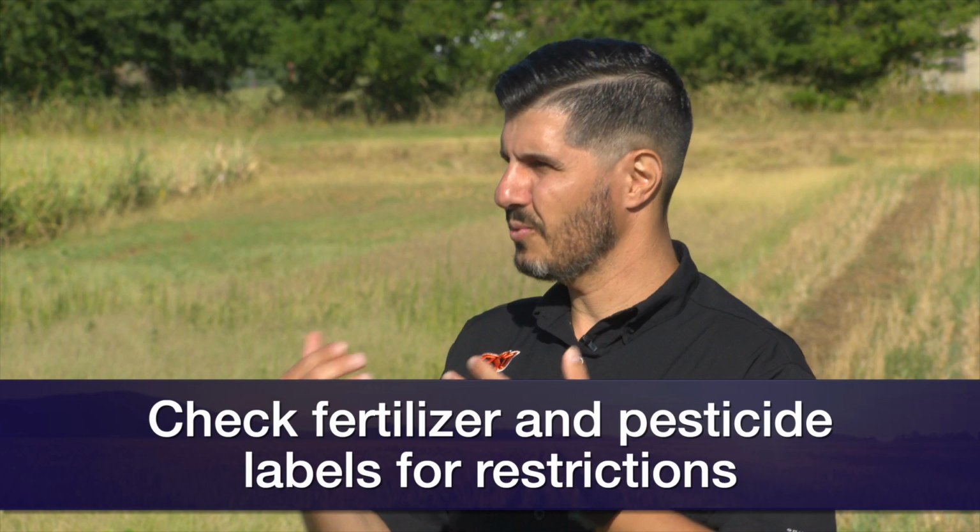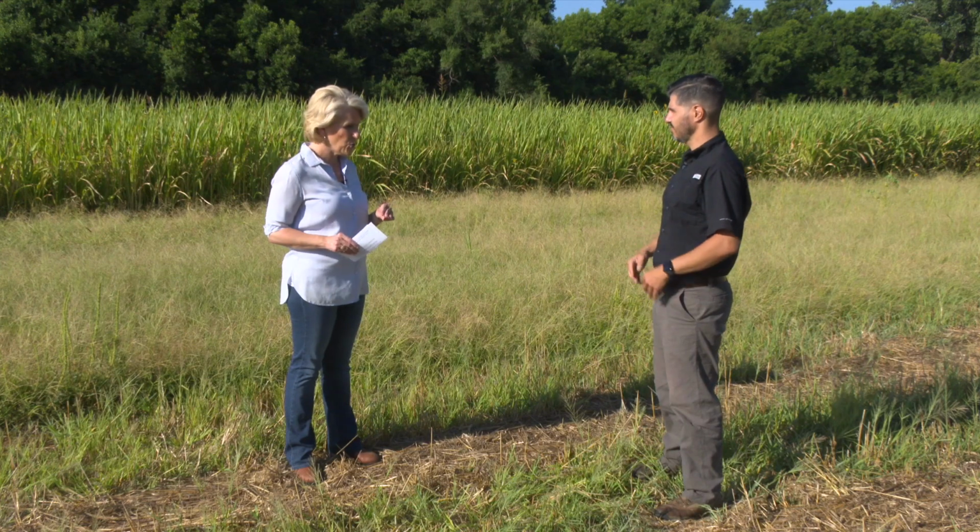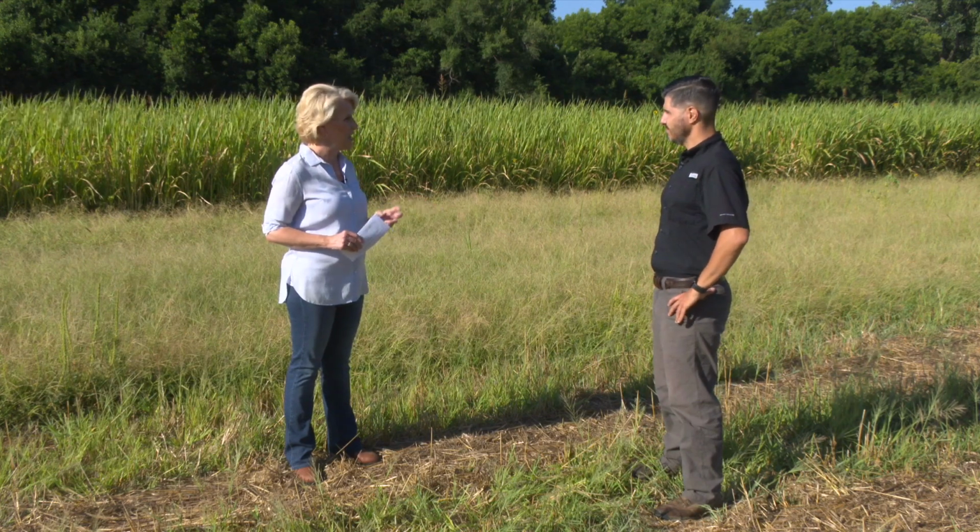And that is something that they need to be aware of. Look at the label and see if there is a grazing restriction or haying restriction according to what you had applied. Make sure that you don't have any restrictions on. So that's step one, and then what do we need to do next? So next I would say sample and send to analysis for nitrate concentrations.